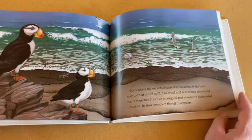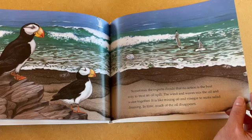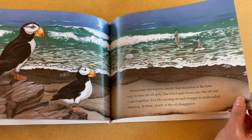Sometimes the experts decide that no action is the best way to treat an oil spill. The wind and the waves will mix the oil and water together. It's like mixing oil and vinegar to make salad dressing. In time, much of the oil disappears. Oil spills are major disasters. Slowly, scientists are learning how to clean them up. They're learning how to prevent the spills. How can we help prevent oil spills too?